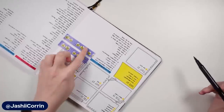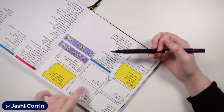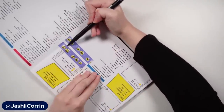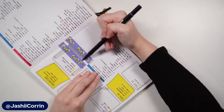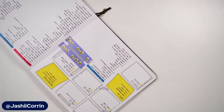I'm glad you like the layout. Yeah, I've been enjoying having these little boxes for each day of the week and then a little priority space. So I need to put that there. One, two, three, four, five and a half, just so that everything feels consistent.